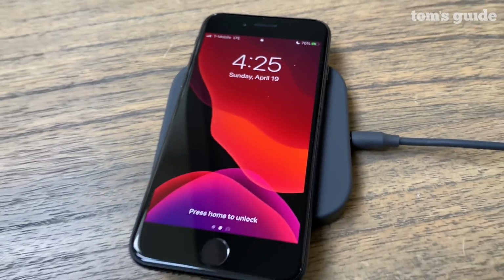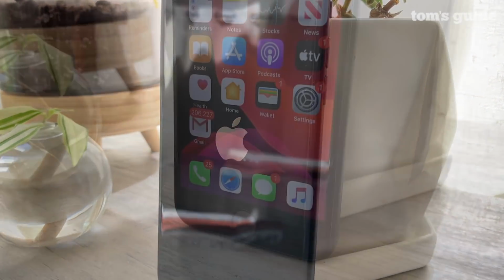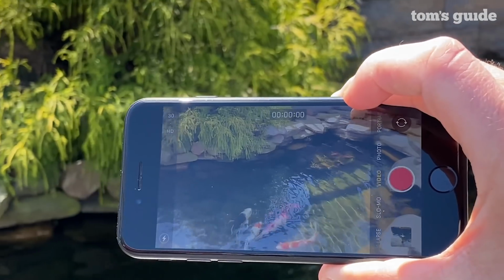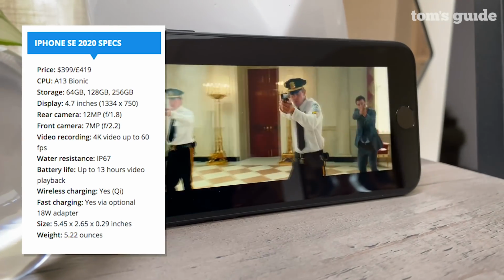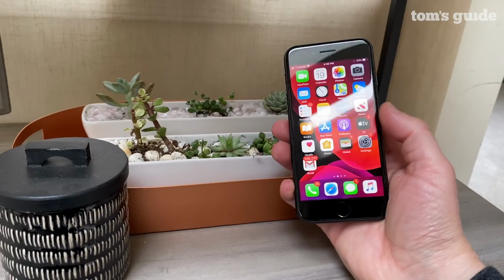Overall, the iPhone SE is one of the best cheap phones ever and is clearly the best iPhone for those on a budget. For those who prefer small phones, it's a no-brainer because of its performance and very good cameras. If you prefer a bigger screen, you might want to step up to the $599 iPhone XR or $699 iPhone 11. But overall, the iPhone SE is a killer value.